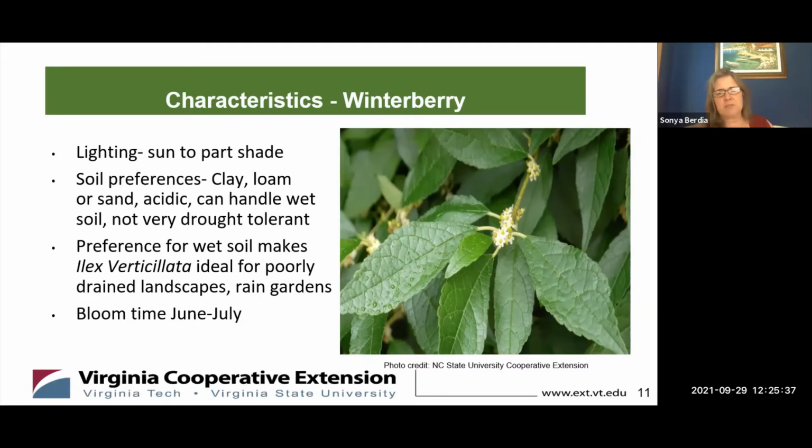The blooms, which are not particularly spectacular, occur in June and July. I have a photo of them here: these tiny little whitish cream colored flowers.